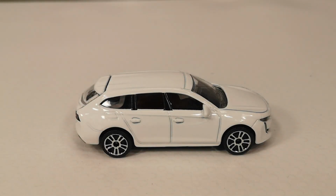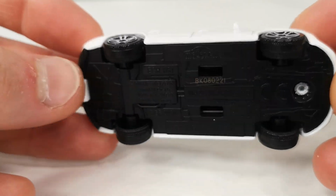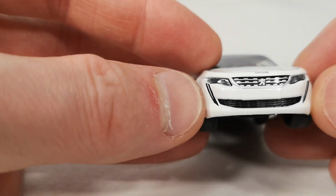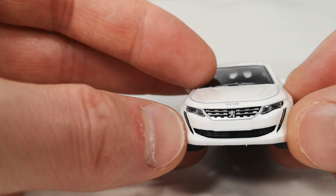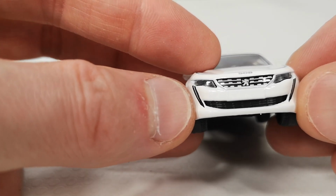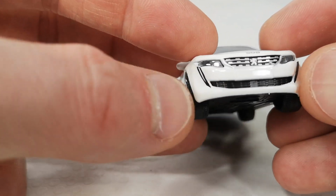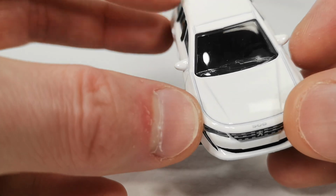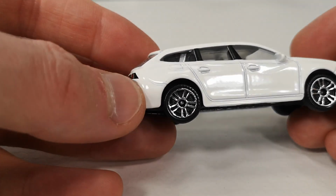Peugeot 508 SW or station wagon. Old style wheels. Got the LED lights, the sabre tooth painted on there. Nice looking grille with the lion in the middle. Plastic bottom grille. 508 above the lion. Black paint for the B and C pillar.